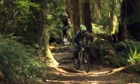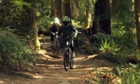Let's get a feel for this Norco then. It feels like a big ride, this, you know? I'm feeling quite wide on the handlebars. My weight's maybe not as far back as I'd like. Didn't amaze me, but I was steady-ish enough on it. That was a little bit close.